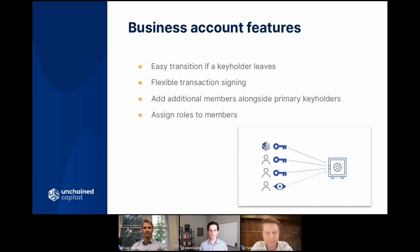But we are here essentially around the clock to help with these types of things. So if a key holder leaves, we would basically go through authorizations from other members of the business account, get the appropriate approvals, and swap out any key that was associated to that member with a new key that is associated with the new administrator or CFO, whoever it is that joined the business.